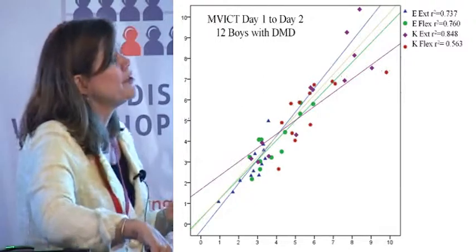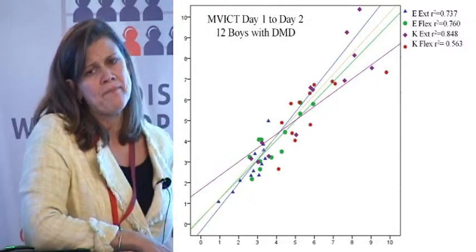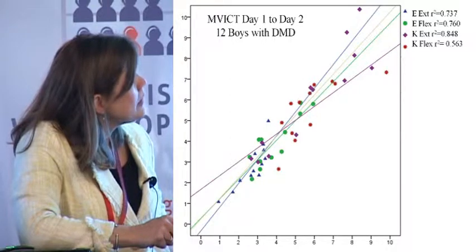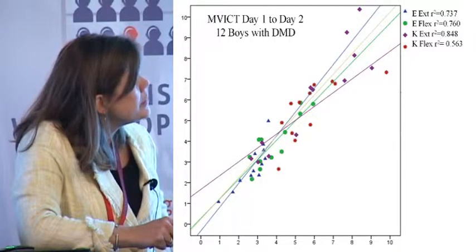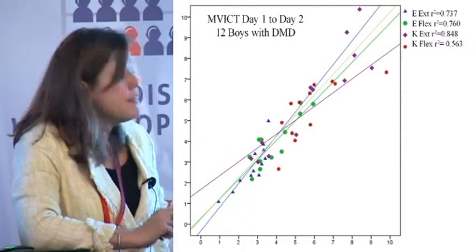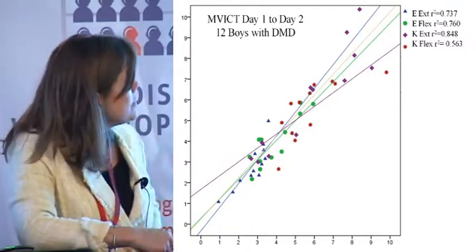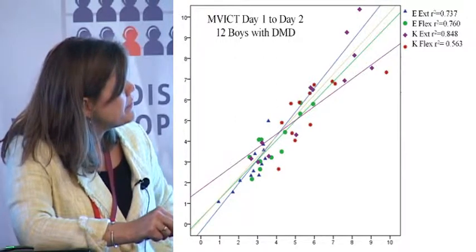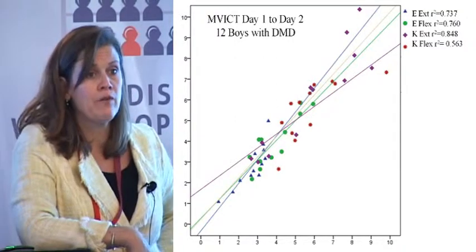We also looked at the variability of muscle strength, and so each of these different icons is elbow extension, elbow flexion, knee extension, and knee flexion. And this is day 1 to day 2. And so there is a nice correlation, with the exception of knee flexion. That seems to be a little bit more variable.